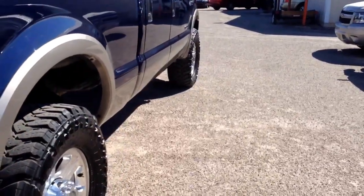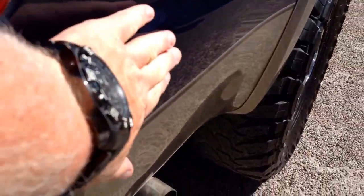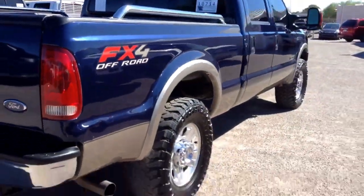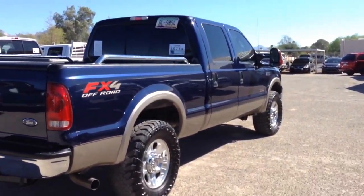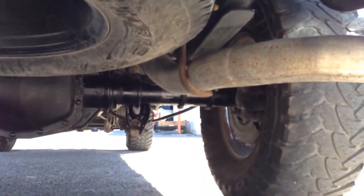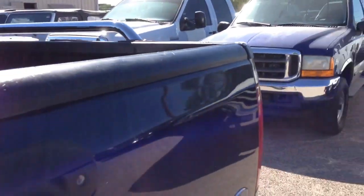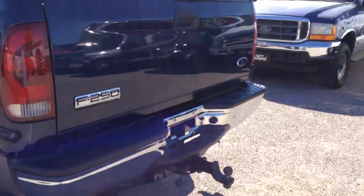So it looks to me like you probably bought a brand new driver tire right before it got stolen. There's a dent right there. Probably bought that tire and put it on because that thing is such high tread. You got a brand new spare. Fifth wheel hitch in there. Tow package. Tailgate looks great.